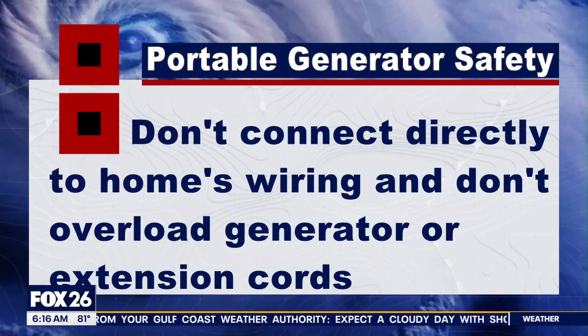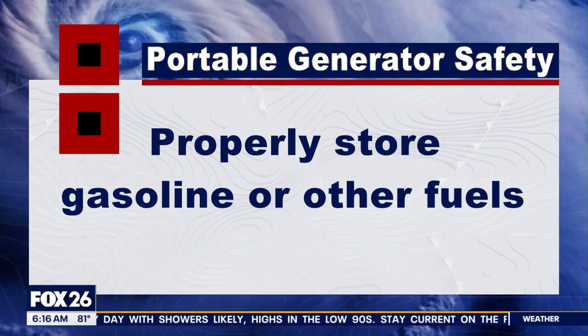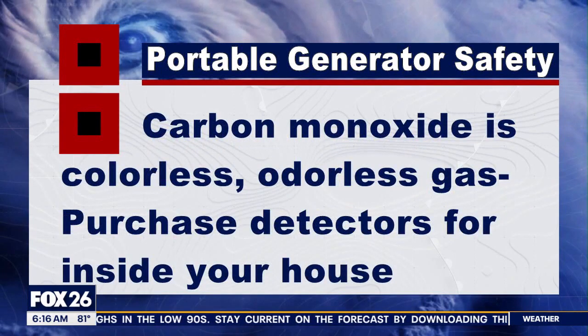Don't try to plug it directly into your breaker box, and make sure the generator and attached cords don't get overloaded. Gasoline must be stored in proper containers in a safe area. And remember, carbon monoxide is a colorless, odorless gas. If you feel sick or dizzy, get some fresh air, and purchase detectors for your home.